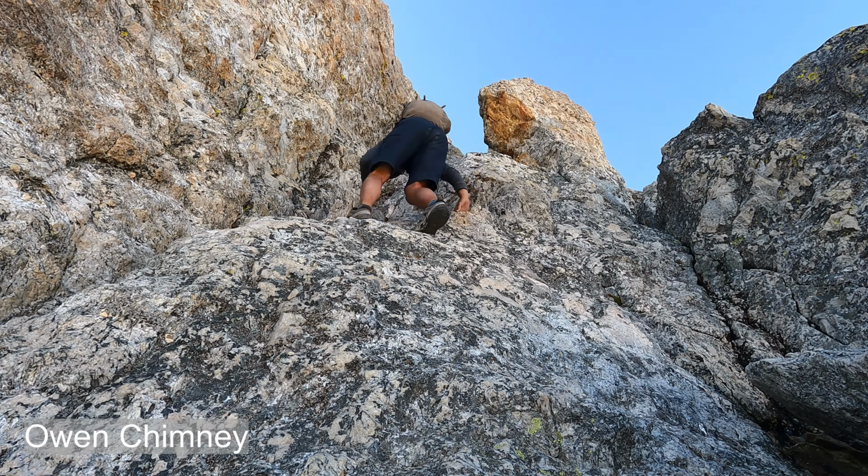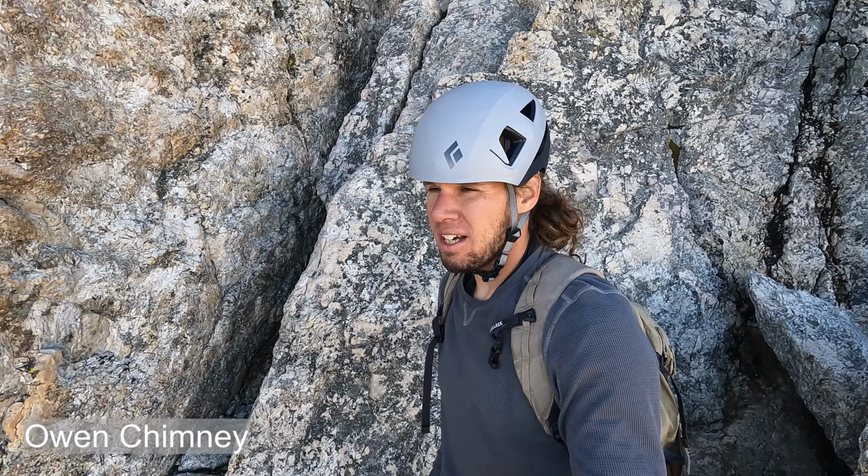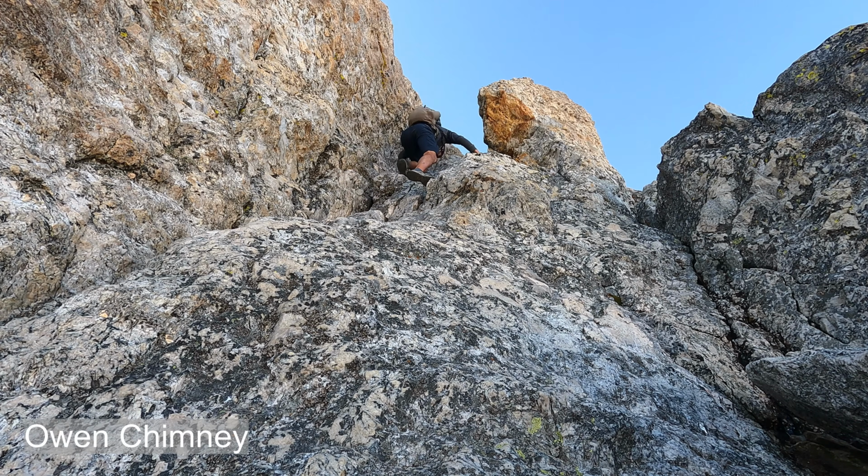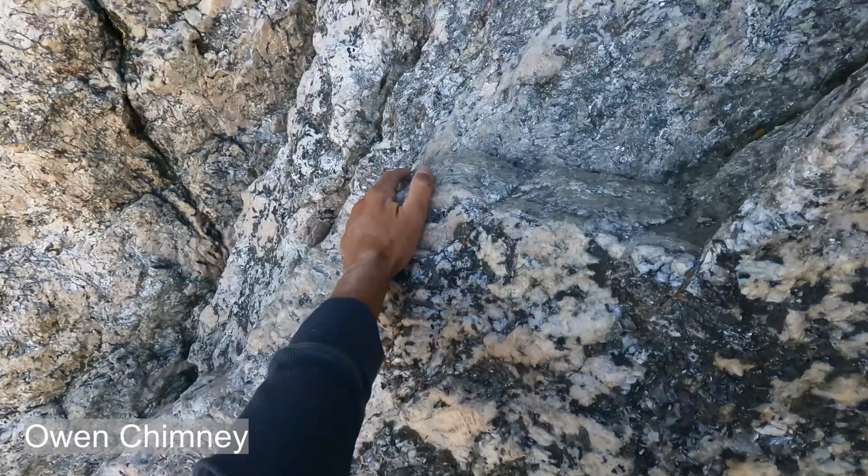Owen Chimney might be my least favorite part of the climb. A lot of the rock is kind of rounded and doesn't have great handholds, but at the same time it's not super exposed. And the other thing, as I mentioned before, is that it's very easy to skip around it if you don't want to do it.